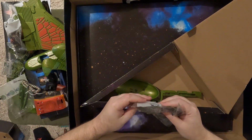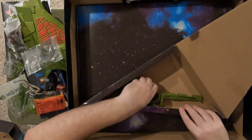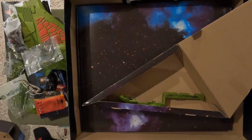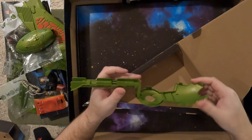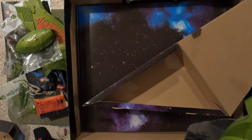Here's a couple of clear pieces. We'll see where those go. Here is the top. Here's the cap to your Bird of Prey, I think, personally. And then here's another piece that looks like it goes along the bottom, I think. Or no, it goes along here, it looks like.